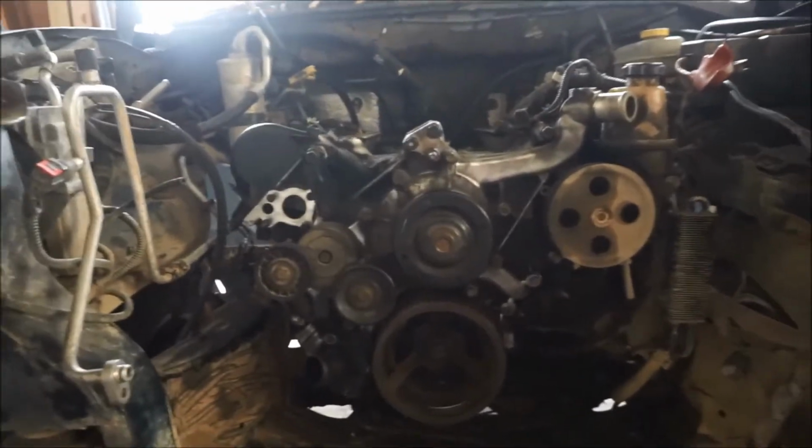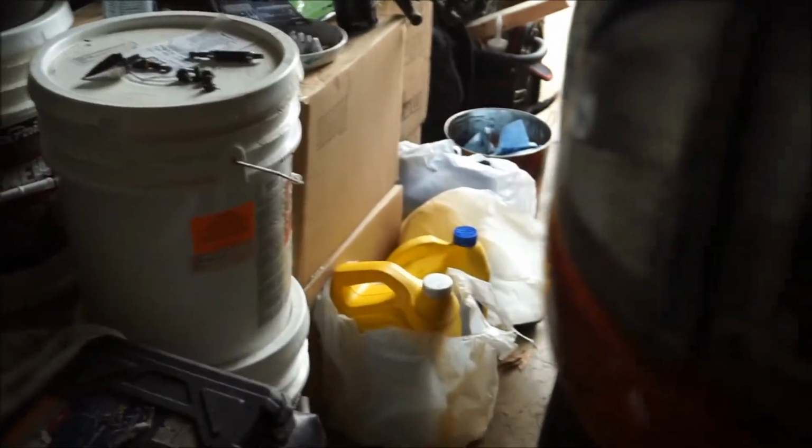And we should be done today. We should really be done today. We've already got oil, we got cooling over there. So we're good to go on that part. So we also had to go to the junkyard.